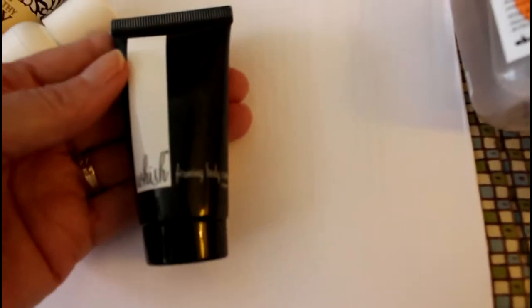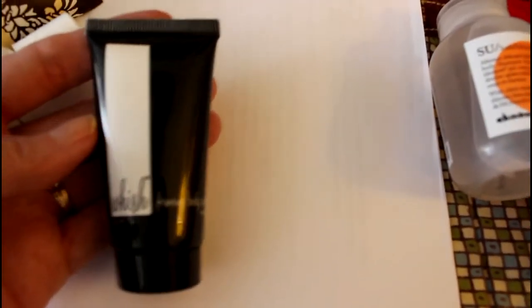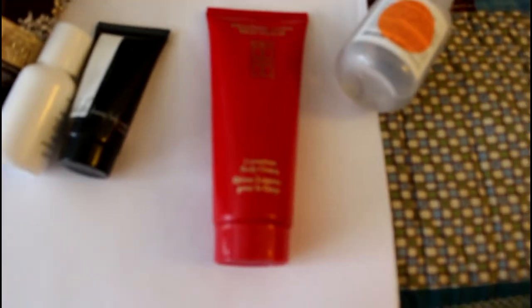Okay, this Wish body butter is from Birchbox. Woo, almost dropped it. And it's a pretty good size sample, travel size, so this one might last me a little bit. Now, because I was not able to find enough body cream that was under 4 ounces, I am including this Elizabeth Arden cream, which I am trying to finish. It's 3 point something ounces, and it is the Red Door body cream.